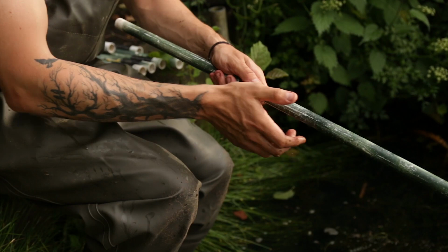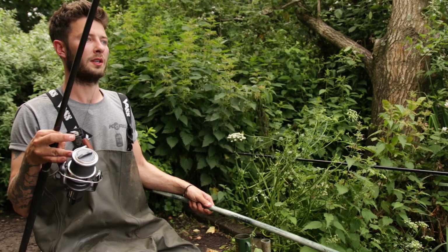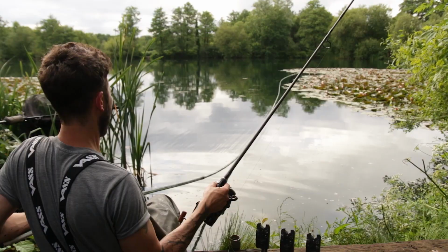Well, there's absolutely no denying that this is a complete pain to do, but it's also definitely worth it. The accuracy is absolutely second to none. I can literally plonk it exactly where I want it.